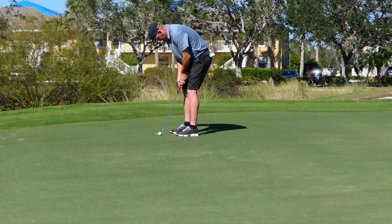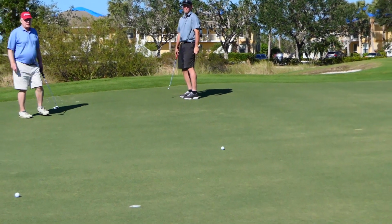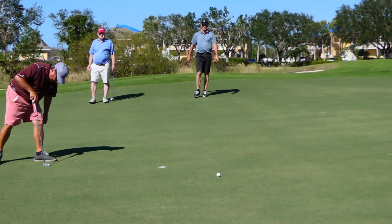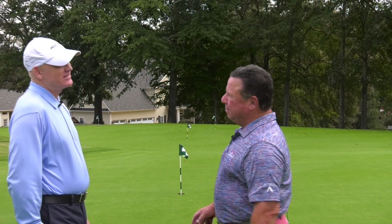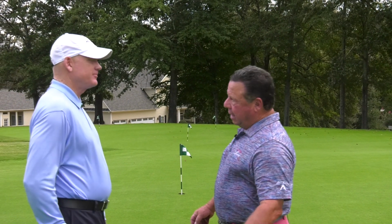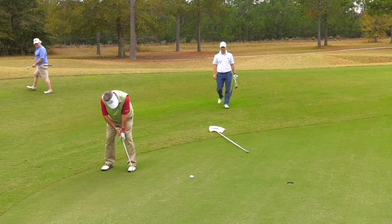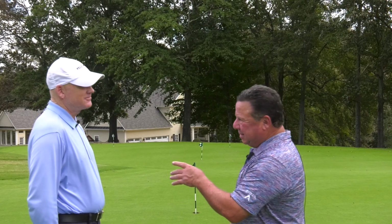Once people get on the green, biggest problem, 3-putting. You know how I see most people stop that? They start 4-putting. So, how do we approach that? What's the big problem? Speed control. How about that? Leaving it short or hitting it too long? Short, yeah. When I ask groups of people from 20 feet what percentage of putts they leave short, 80% is the most common response.